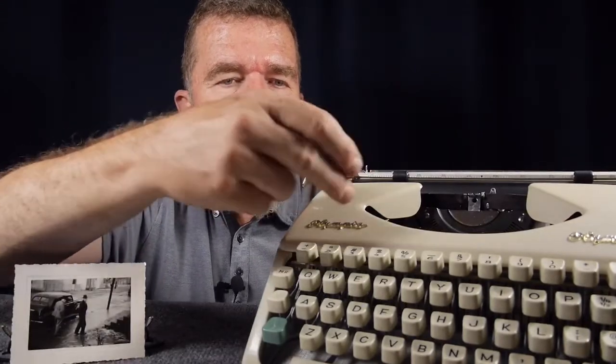Likewise, the entire film process of using a mechanical film camera to expose film and developing the film, it's physical and chemical, just like the mechanical imprints that a typewriter does onto paper using an inked ribbon. So there's this idea that these devices create physical media.